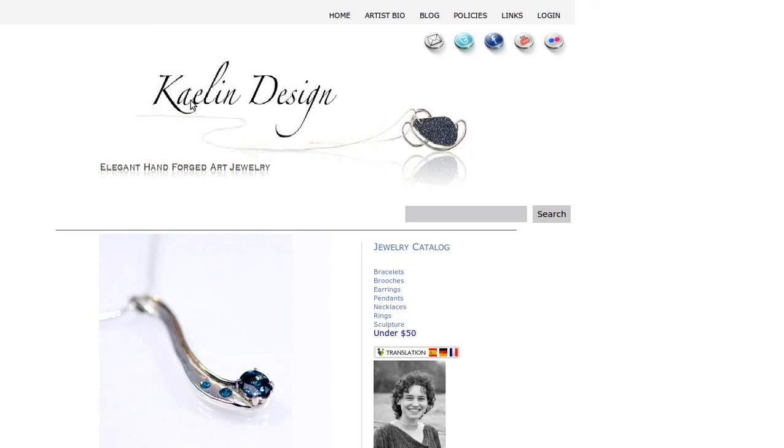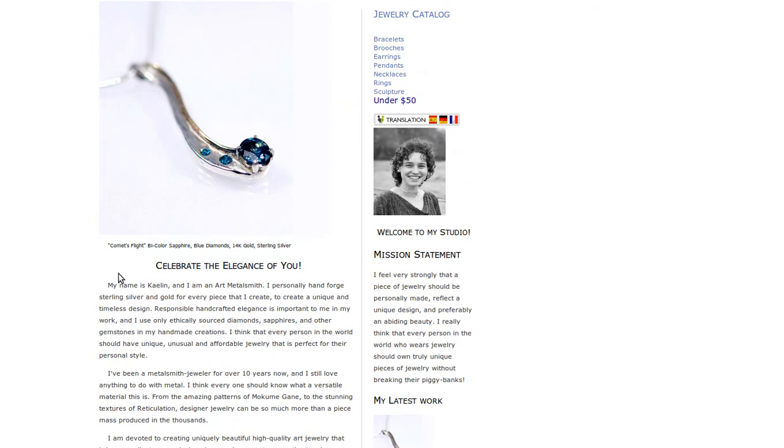That's something to fix. Going to the checklist, the first thing we start with is the headline, and the headline here is elegant hand-forged art jewelry, for want of anything better. There is another headline further down, and you can see it here, celebrate the elegance of you. Now this is a better headline because it does include the word you. The word you is very interesting to prospects for obvious reasons, because it is about them.